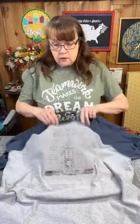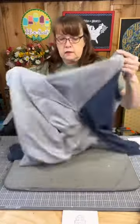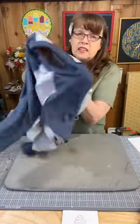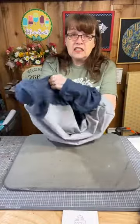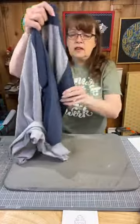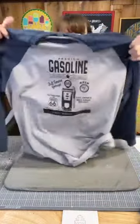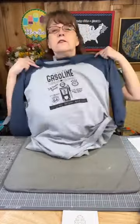Now it'll be hot because it's 350 degrees. So from the outside to the inside, I've got this heat set. You can see it didn't transfer anything onto the back. And there I have my shirt. What do you think?